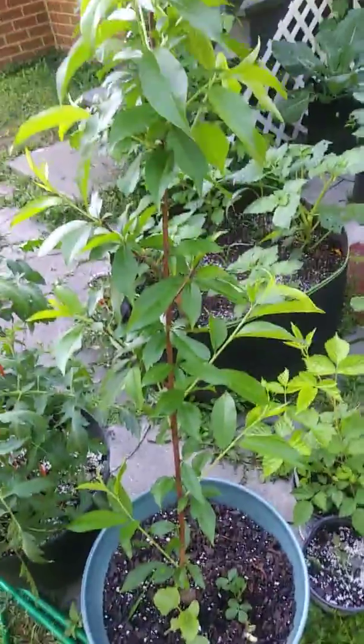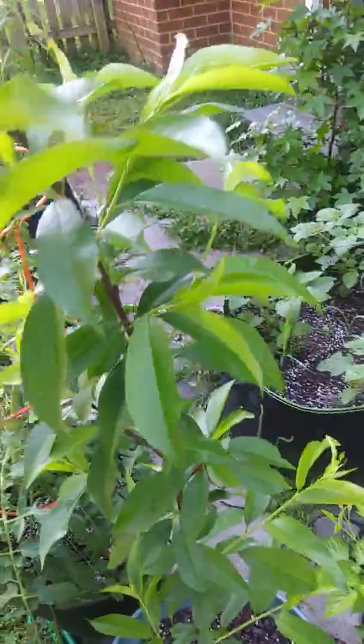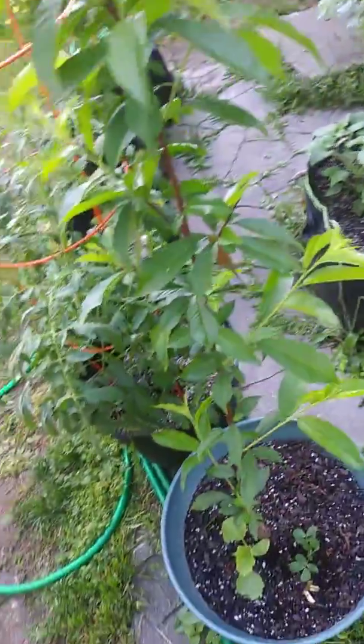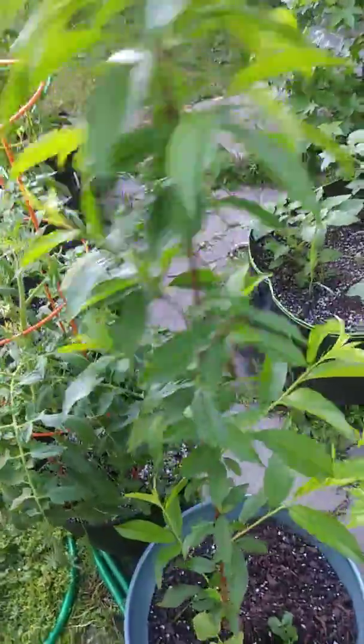Here is one of my peach trees from my video from before. It was just a stick. Now you see it's come out of dormancy. It's doing good. It's one of my smallest peach trees I have. I think it's the smallest one.